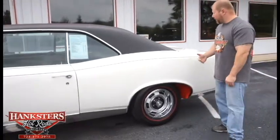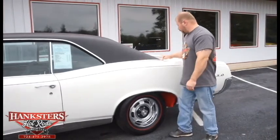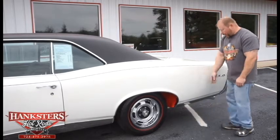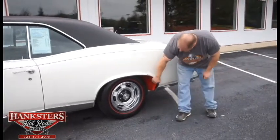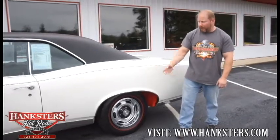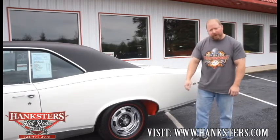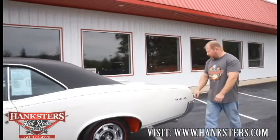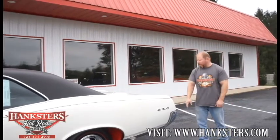Again, not too much more to go over here. That vinyl top is just in excellent condition. All the trim around it, across the back window, everything is in excellent condition. The wheel well edge molding here also in good condition. And you'll also see these red inner fender liners there to help protect that. You can just take the screws out and pull those down if you ever wanted to, but it's a nice little feature there to help protect those inner fenders. And again, the GTO badging on the rear quarter panel here, the rear bumpers all chromed up real nice.